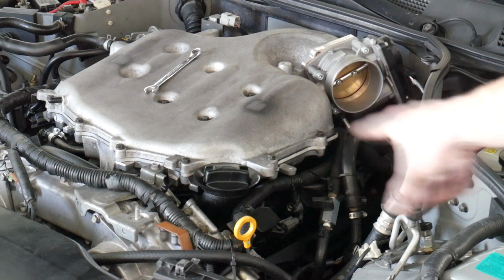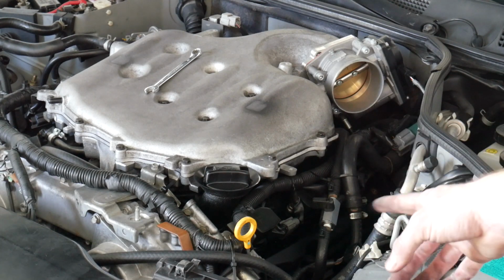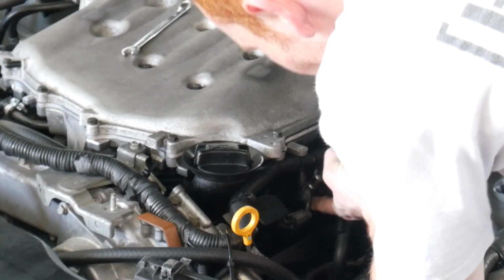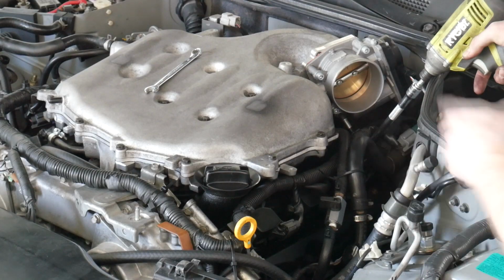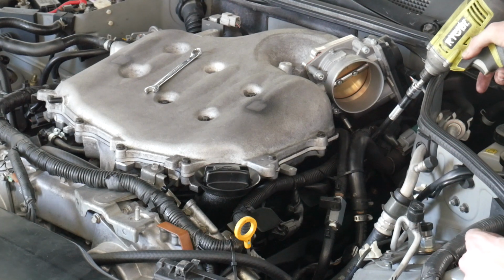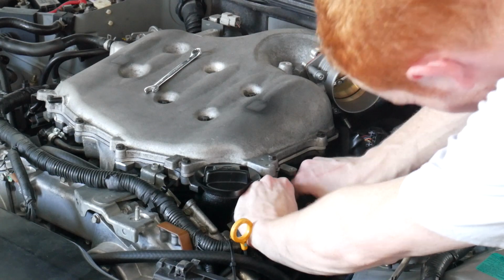So now that we got that out the way, we have room for our 3 ignition coils. So I'm gonna start trying to get those out. Hopefully they're not stuck. On the 3rd ignition coil, there's also another bracket you're gonna have to remove before you can remove that last coil. There's one.